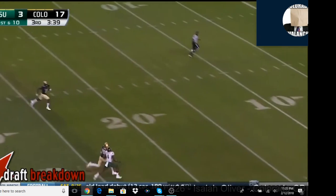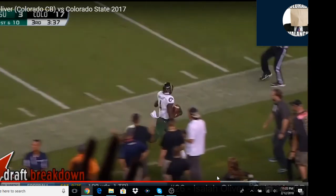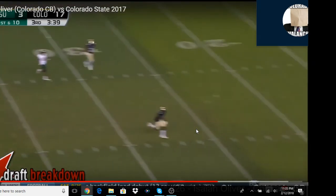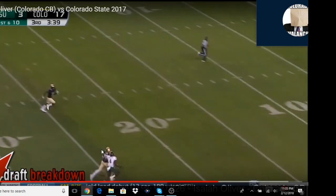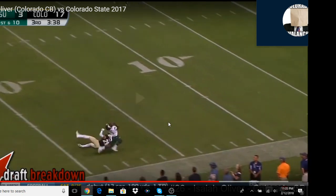They're taking a lot of downfield shots. Oh, yes! Okay, I know that that's a catch, but that was perfect positioning. Watch where he's at relative to the receiver. He is right on top of him. Right in phase with him. Right in his inside hip pocket. In fact, maybe a little bit ahead of him here. Beautiful positioning. If he doesn't stumble there, that's probably a pick or a pass deflection.